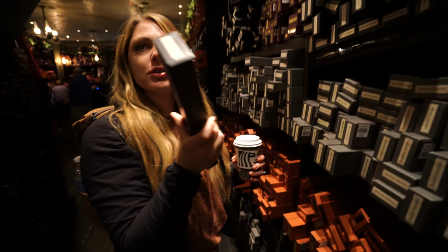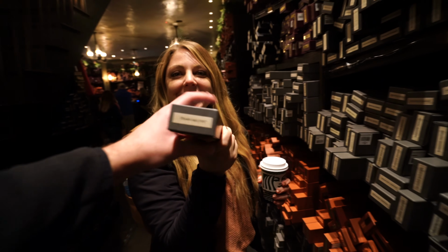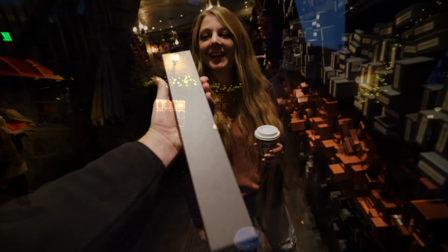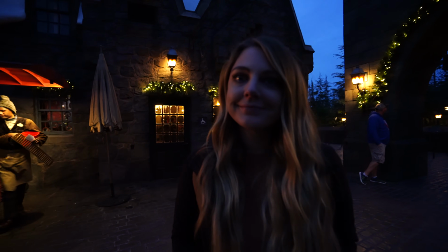I choose Draco Malfoy for you. What, Slytherin? Alright, you think I'm evil. Unfortunately, it's too expensive to pick either of those. Just a little bit. On to the light show.